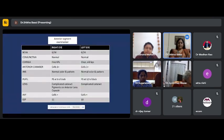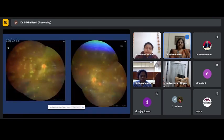Vision in the right eye was 6/36 and left eye was 6/24. On anterior segment examination, there were 5 KPs in the right eye and old KPs in the left eye. Anterior chamber revealed +1 cells in both eyes. There were posterior synechiae in both eyes as well as complicated cataracts in both eyes. In both eyes, there was mild vitritis. Disc was hyperemic. There were numerous intraretinal lesions all over the fundus, and in the macula, there were deep retinal orangish lesions in both eyes.